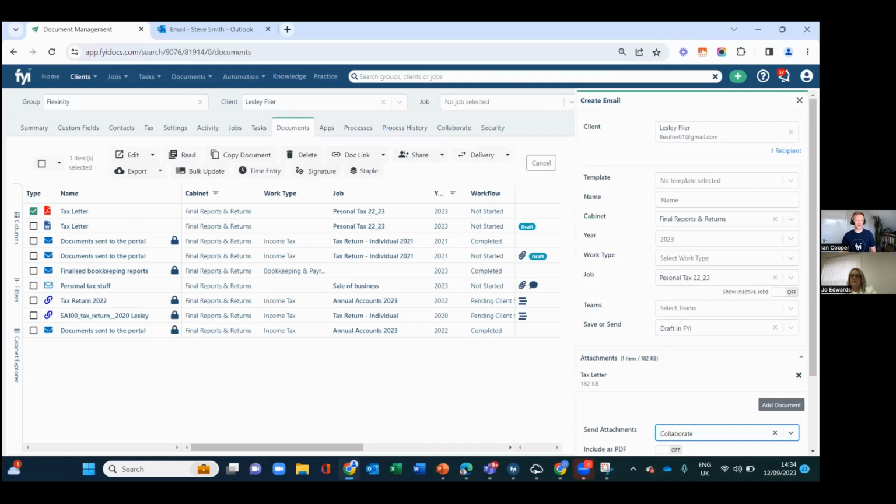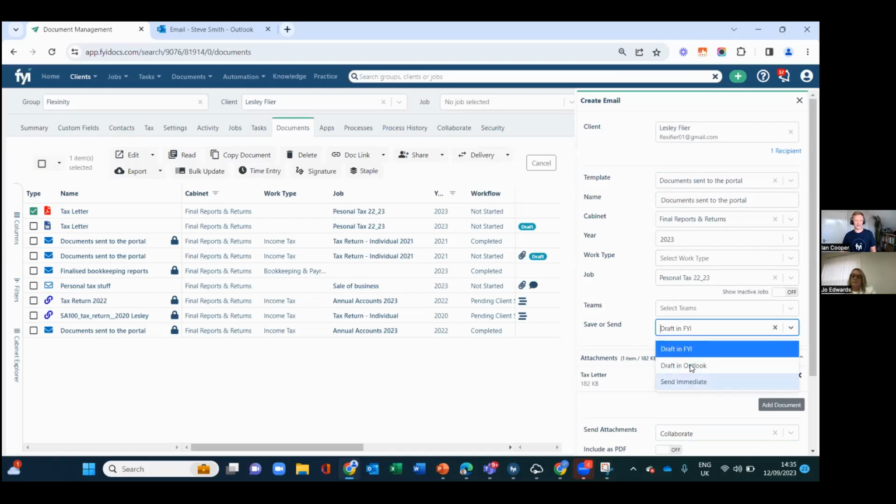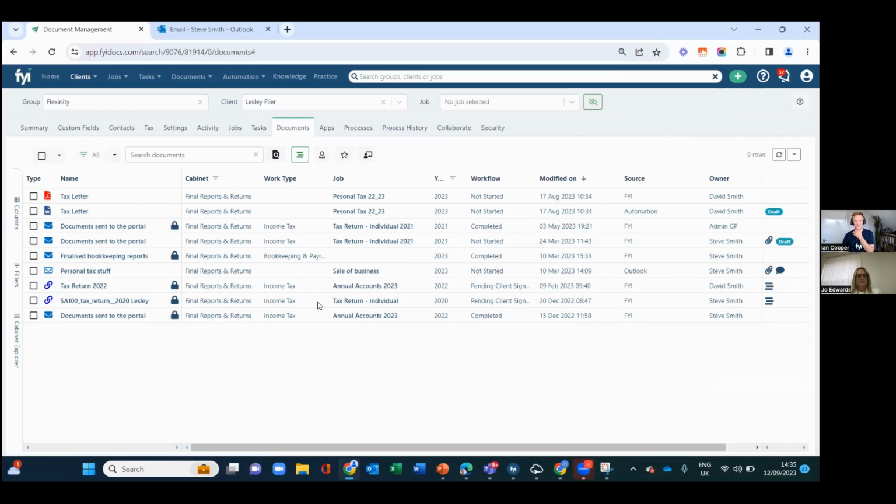So with 2 clicks of a button, and you can use an email template that I talked about. So what have I done? 3 clicks of a button, and then I can just send immediately, or if I wanted to, draft it in Outlook or draft it in FYI itself. So full integration with Outlook. So really easy to be able to collaborate with clients on that.